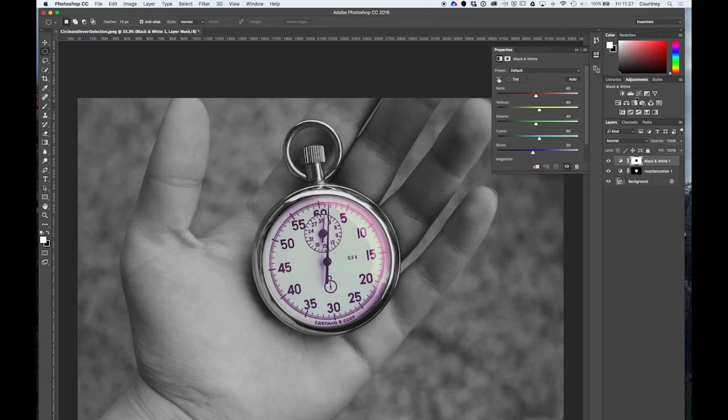Did anyone lose it? I can do it again. So when you click on one of these adjustment panels, it automatically creates a layer for you. How many of you guys want me to go back and do that again? A few of you, okay.